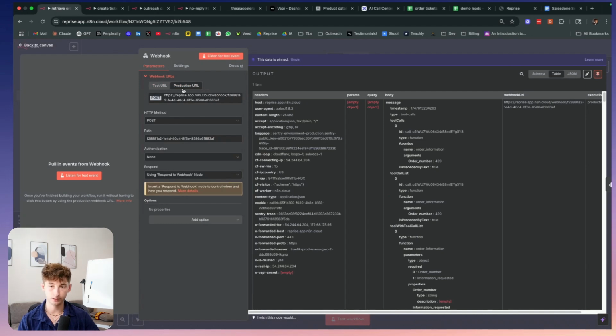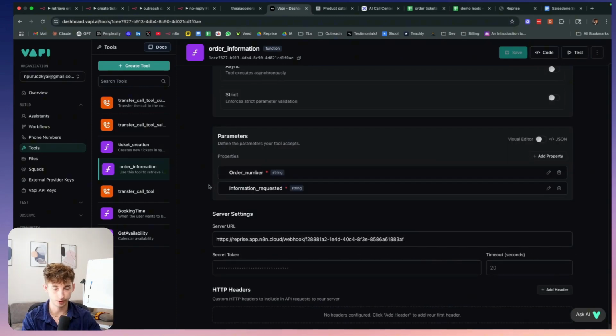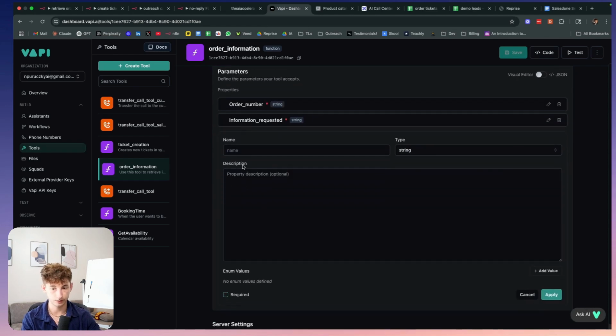Now, what we want to do is grab this production URL endpoint. So once you have your HTTP method set up, you have your respond function all set up there, we just grab this endpoint right here, copy this, and just drag it into Vapi. So you can just put this right here, and you could test it if you would like with the parameters and everything. But for adding these parameters and these properties, it's pretty simple.